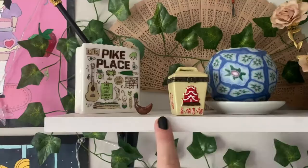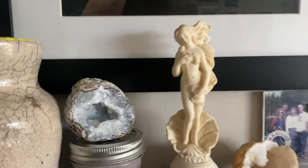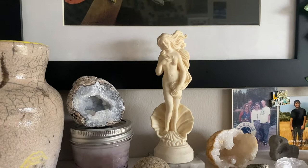Last time I got this and this little cow. And I got this. And this is a statue of the Birth of Venus, which is a painting. And the lady tried to tell me that this was called Lady in a Shell.